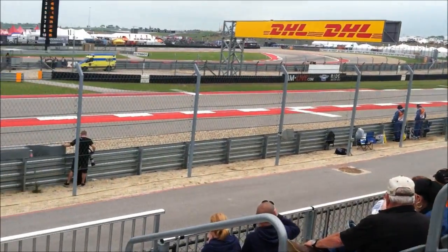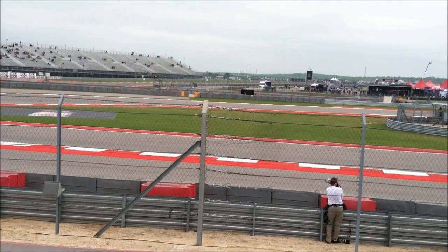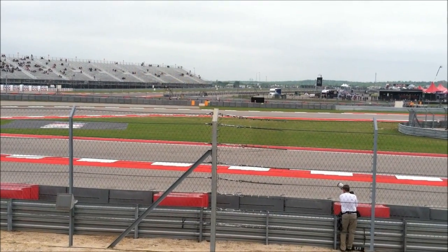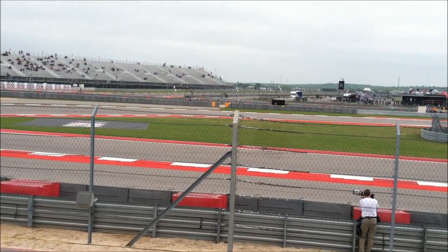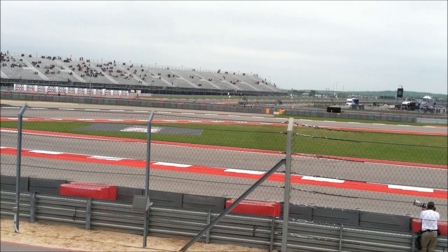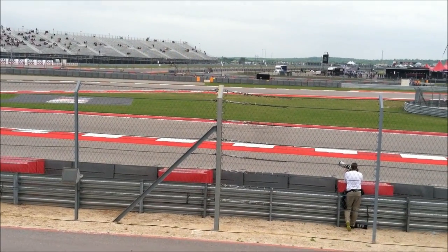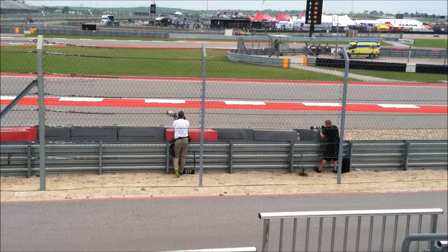Lorenzo heading back out onto the track. Again, an out lap, one good flying lap, maybe a second one. Here's Bradley Smith, the only one that's been in action for the most part here while everybody else was in the pits. He might move up a spot or two at this point.